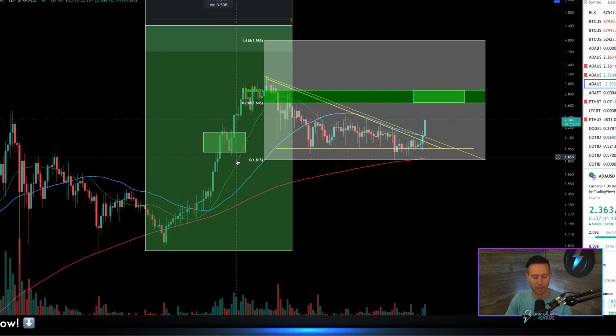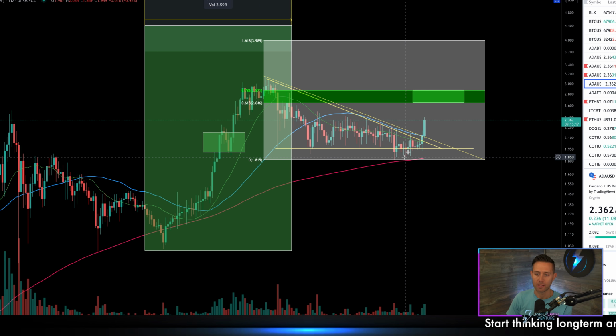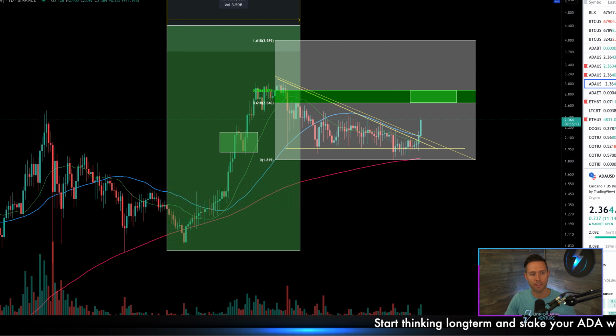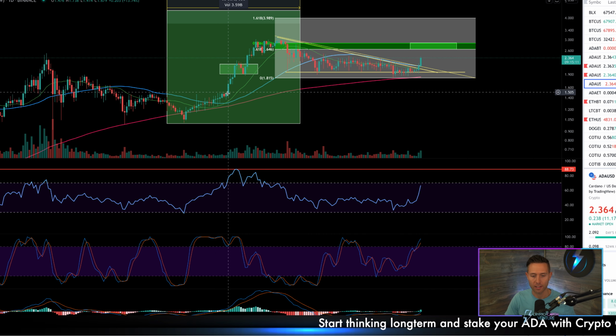A lot of people may be thinking Cardano is on its way back down, but it was actually on its way to break all-time highs. So that's number one, testing that similar Fibonacci. The move is very similar in terms of that breakout back here in August.